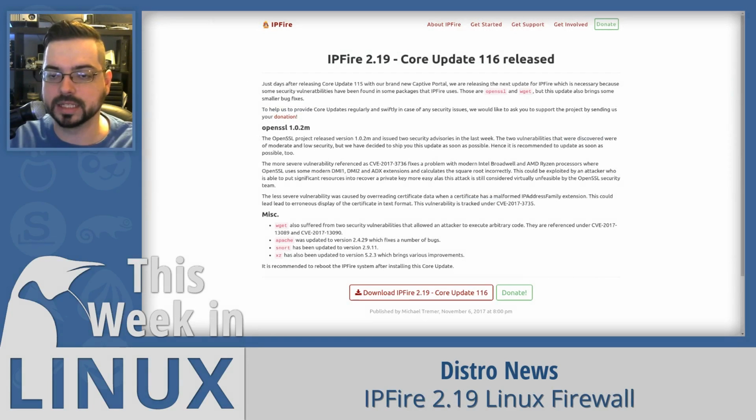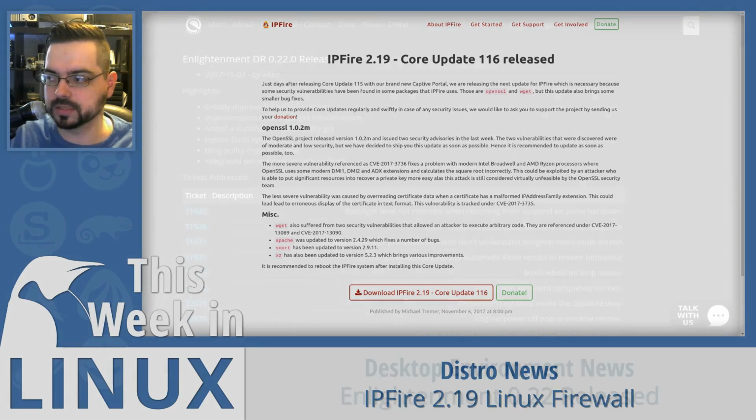IPFire 2.19 was released this week. It's a firewall distro that is similar to BSD's pfSense. This release is a maintenance release for fixing some vulnerabilities with OpenSSL and wget. So if you are using IPFire, you should definitely upgrade to the latest version to solve those vulnerabilities.